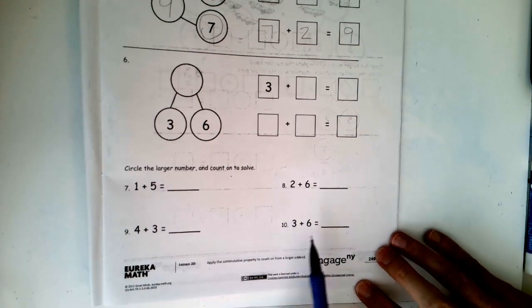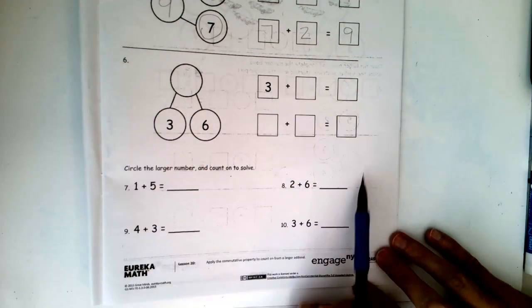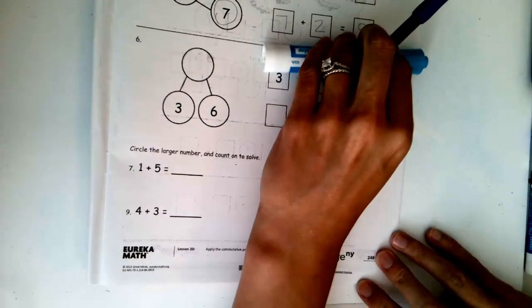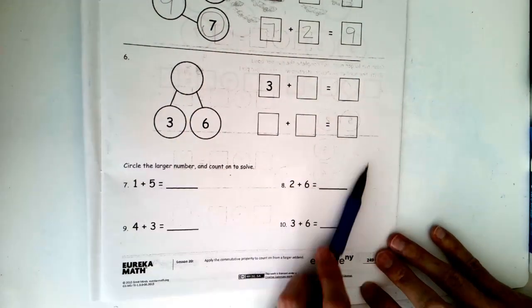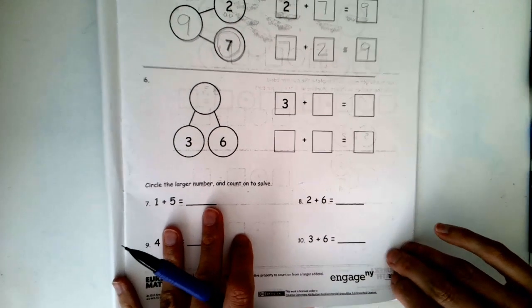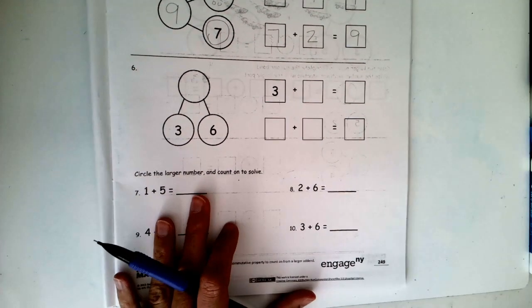Okay? I'm going to post this on Seesaw. So you may do it on Seesaw on your iPad. Or if you really must, you can take a picture of this part and post it on the page. Okay? I'd like for you to do it in Seesaw if you can, please. And then in Seesaw, you'll also have your exit ticket with the directions there as well.